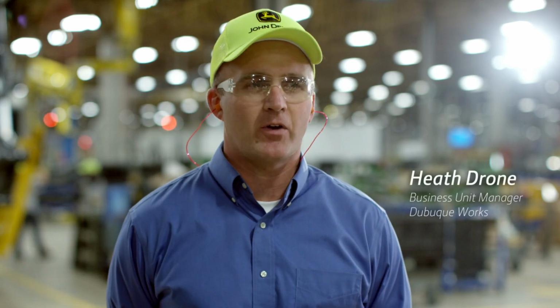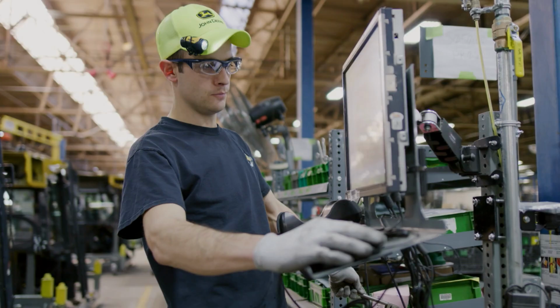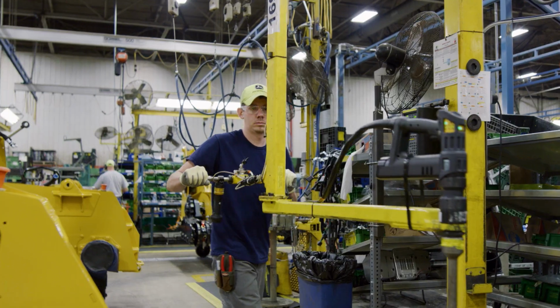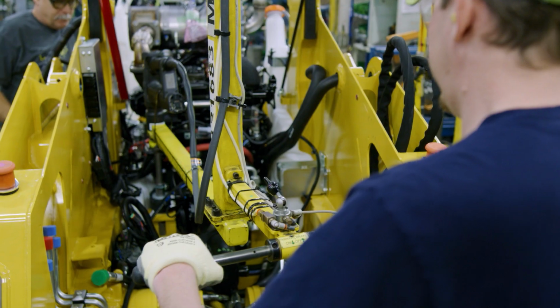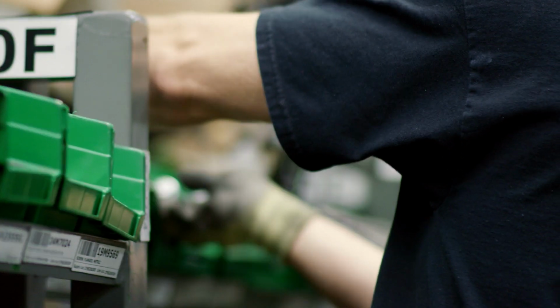We ask a lot of our employees, which is one of the reasons why we require them to be highly skilled. They go through a very robust training process, so they really are craftsmen. Computer-based smart tools help ensure that each machine has the right parts and that each nut is applied with the right torque.